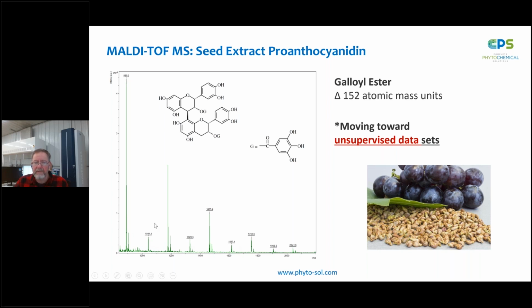So here we really have two unique polymer distributions that are integrated into one data set. And so this information, these intermediate gallic acid moieties, are also suitable to be called into a statistical package. And again, if we call those in on purpose, we're going to be supervising the environment.